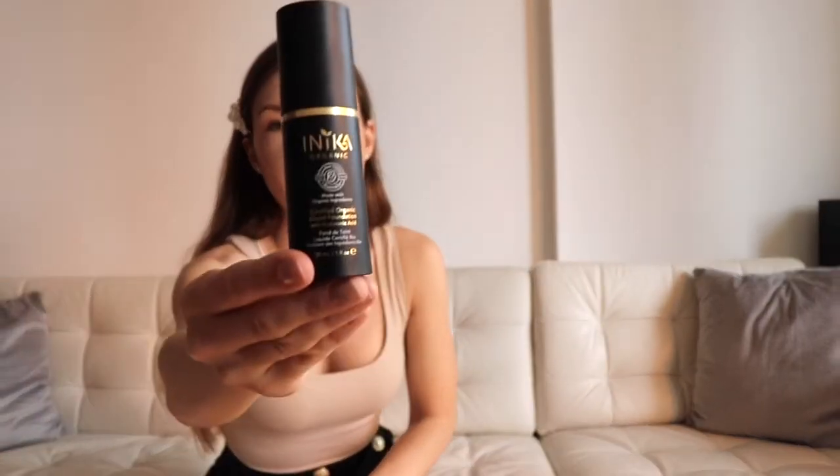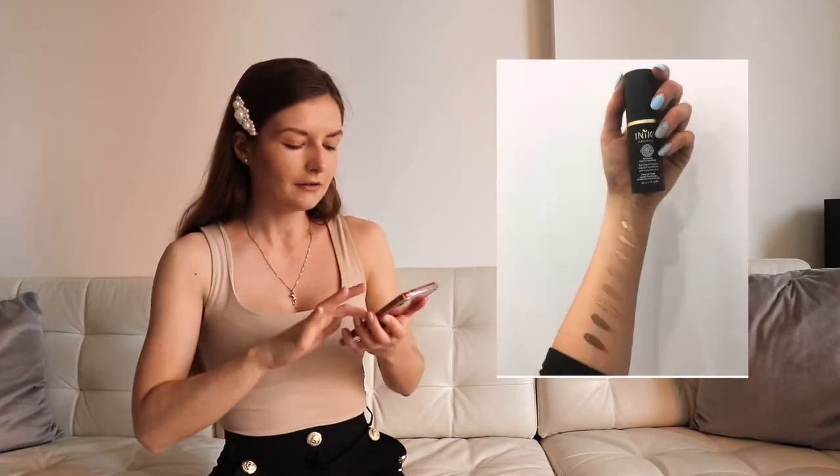So I have here with me Inika Foundation. Let's have a look at how it looks. I will also show you the packaging. So this is how it looks, and let's start from the color range, because Inika provided us with 8 colors, and let me read it for you.